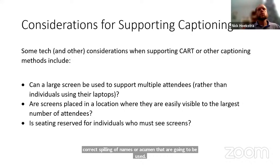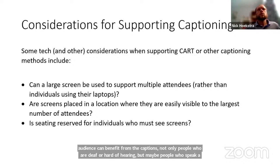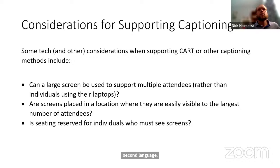A couple considerations for supporting captioning, especially in terms of technology: can a large screen be used so that multiple people in an audience can benefit from the captions, not only people who are deaf or hard of hearing, but maybe people who speak a second language? Are screens placed in a location where they can maximize visibility? And is seating reserved for individuals who absolutely need to be viewing the screen? So make sure that there's some seating available close to the screen, in the front row, wherever the most advantageous position would be.